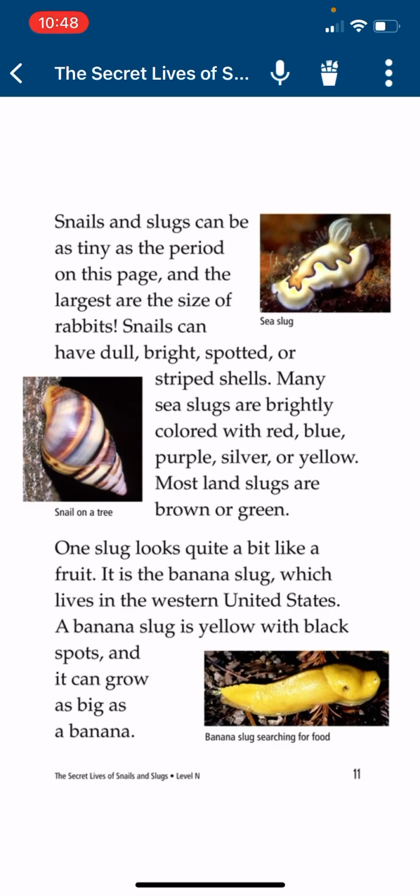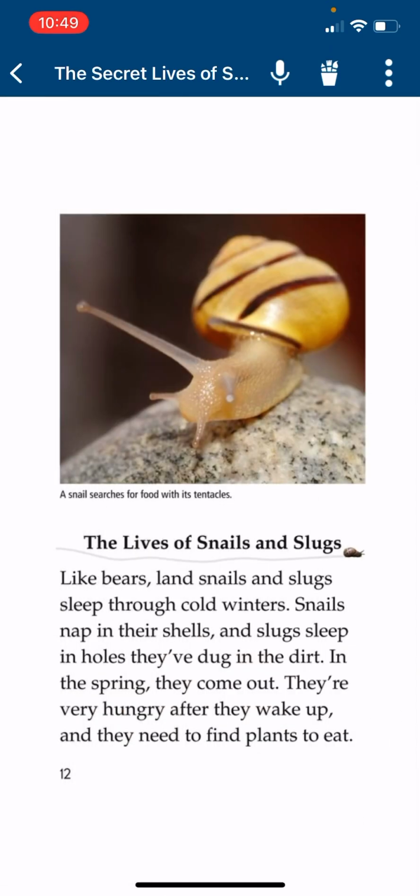One slug looks quite a bit like a fruit. It is the banana slug, which lives in the western United States. A banana slug is yellow with black spots, and it can grow as big as a banana.